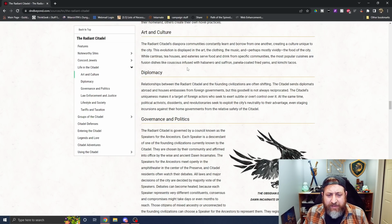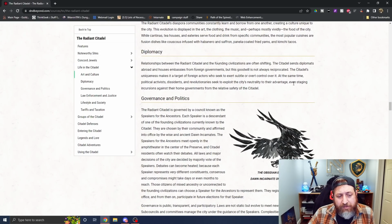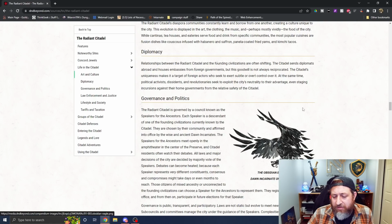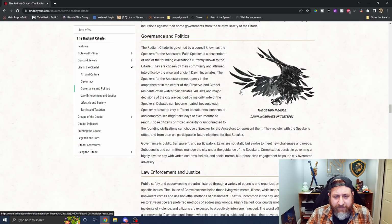All right, so let's see. Evolution is displayed in the art, clothing, music, and perhaps most vividly, the food in the city. While cantinas, tea houses, and eateries serve food and drink from specific communities, the most popular cuisines are fusion dishes, even kimchi tacos. Diplomacy: relations between the Radiant Citadel and the founding civilizations are often shifting. They send diplomats abroad and house embassies from foreign governments. Okay, so it looks like there are ambassadors and things like that. People interact back and forth between the Citadel and their home civilizations.